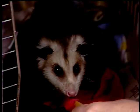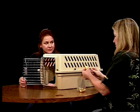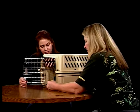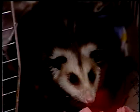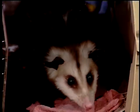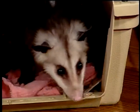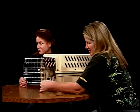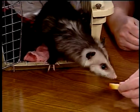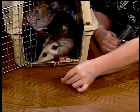Let's see if we can get her to come out. But yeah, so this is a non-releasable, and since we're licensed, we can have animals in our possession like this to show the people what they look like. A lot of times people have never seen a possum before, and they're very curious, and they want to learn more about them. Come on out. I got something for you. Don't be shy. Come on. They have good smell and good hearing. They've got ears almost like bats.